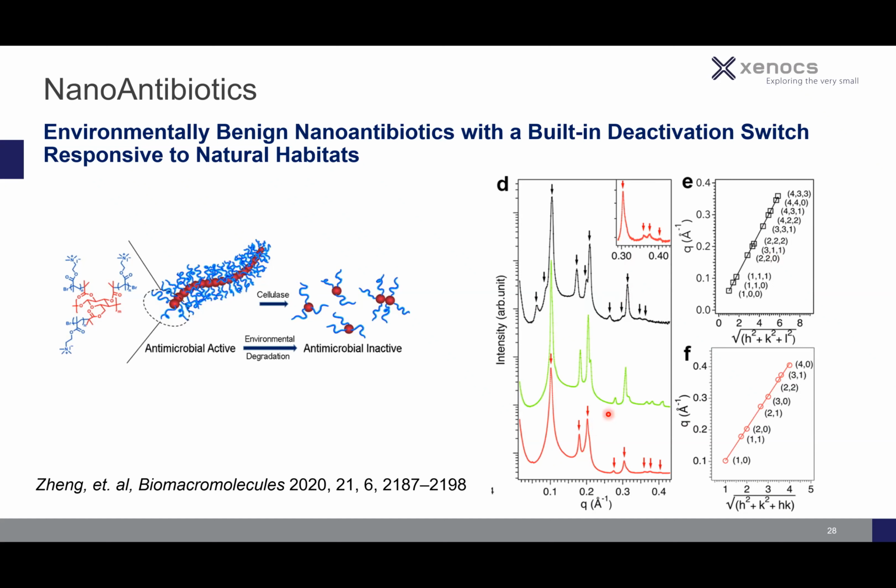So, for example, this is a case where a phase transition was seen in an antimicrobial compound that broke apart and would reassociate into a non-active, inactive hexagonal phase. I'm sorry, inactive cubic phase. So we see a transition going from hexagonal, where it's microbially active, to an inactive phase once it gets into the body. And this is actually fairly easy to index.